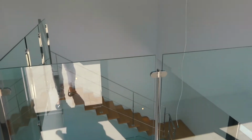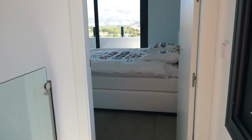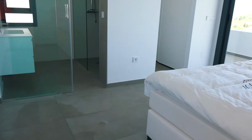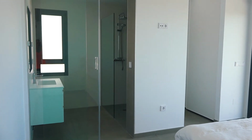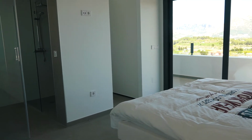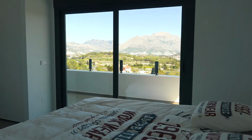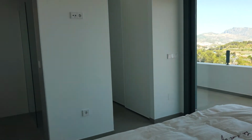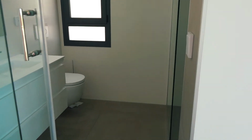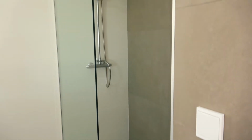And taking us back into the villa now, through to the third bedroom. Again, a very good size bedroom, 17 square metres, with your ensuite and your wardrobe area here. These patio doors taking you out to the terrace. And again, similar style of these en suites with your sink and your toilet, and a lovely great big walk-in shower there.